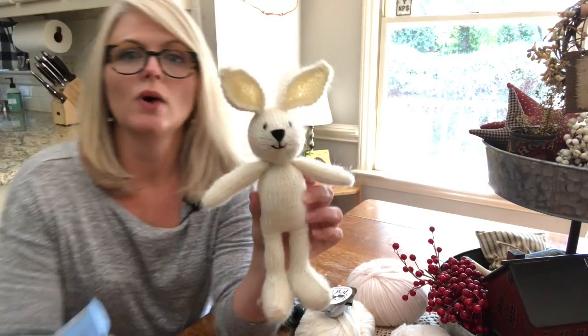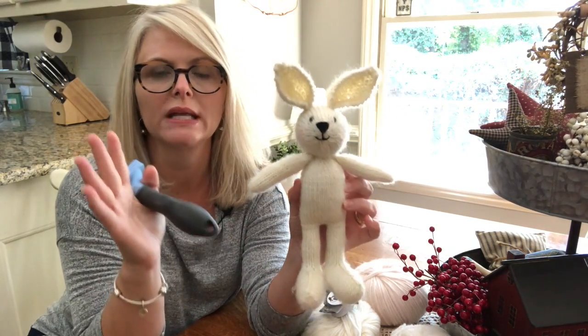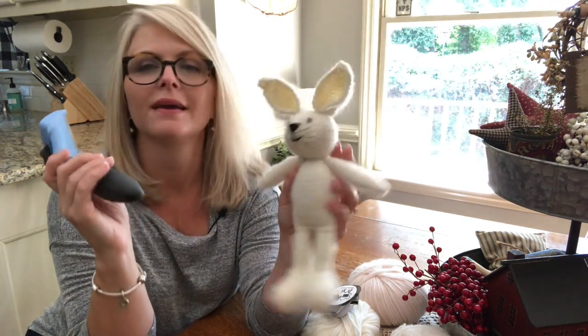Now I'm going to do a little bit of the face, and I'm going to work on this part really carefully because once you start the fuzzing, you can't unfuzz it. So wish me luck.